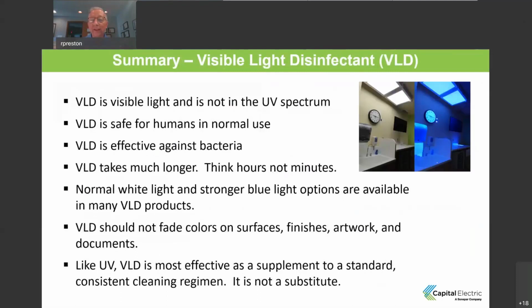Summarizing visible light, and you can see the picture in the upper right. You see the white light and the blue light versions of it. That's the same luminaire, same fixture, but two different modes of operation for most effective and optimum use. VLD is visible light. It's not in the UV spectrum. It's safe for humans in normal use. It is effective against bacteria and living organisms. It does take much longer. Think hours, not minutes. It can take literally up to 24 hours to get optimum disinfection in a space using VLD. So it does take a while.